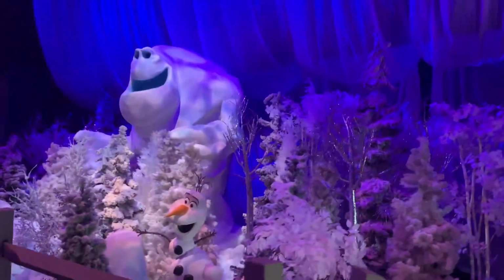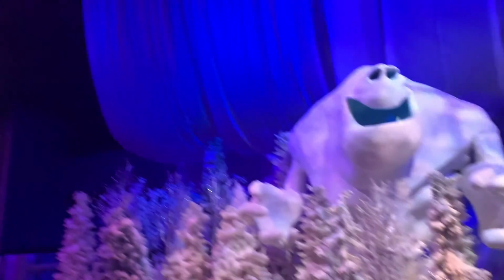Look at how cute. This is in the festival showplace. So cute.